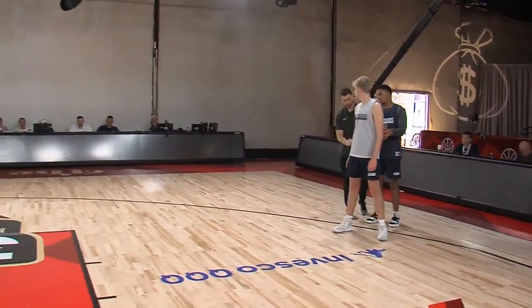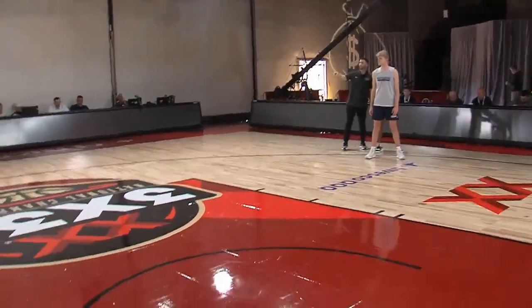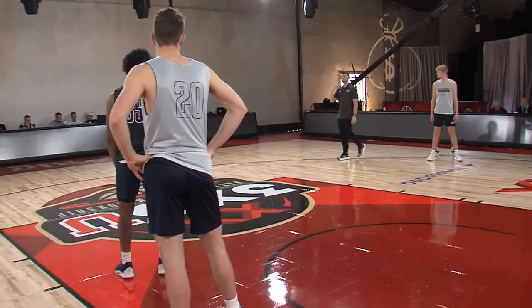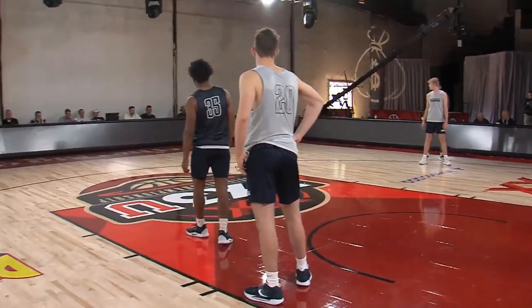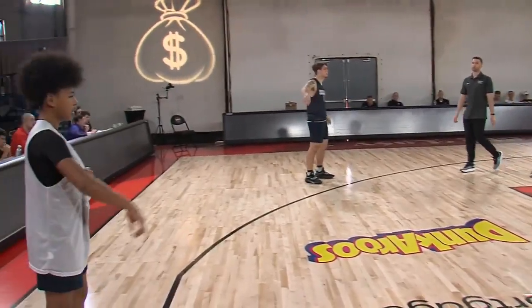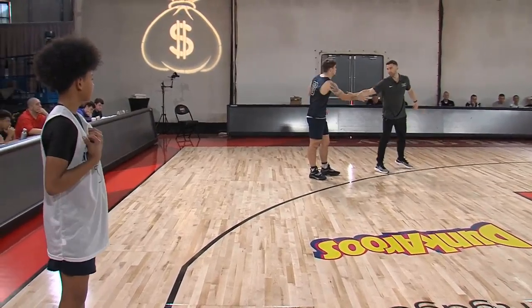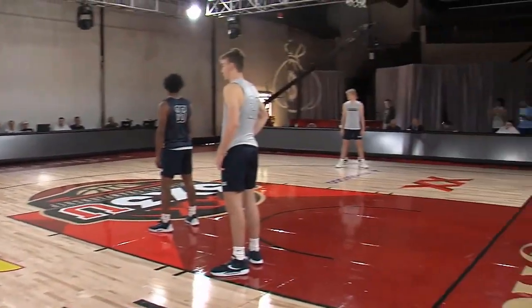you're going to put the ball down, you're going to stab it down either direction, and you could drive it. Now you have to decide based on if he goes middle or baseline what your move is. If he goes middle, what do you guys do? If he goes baseline, what do you do? All right, here we go.